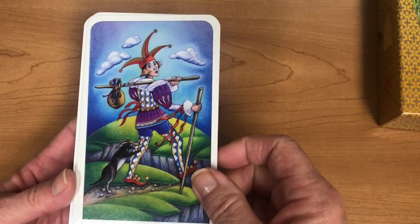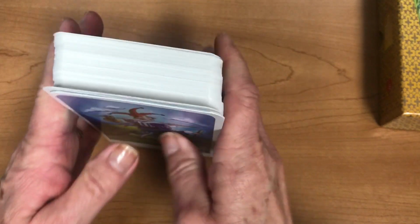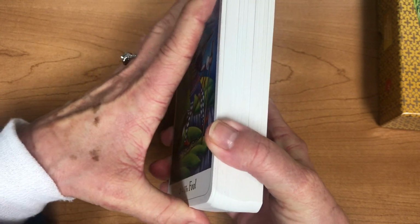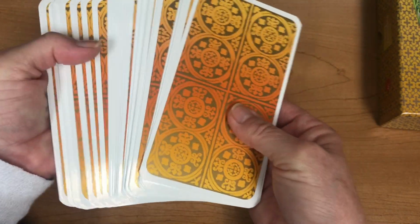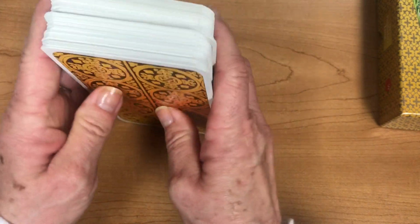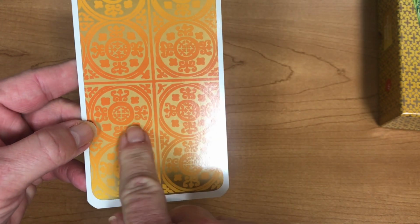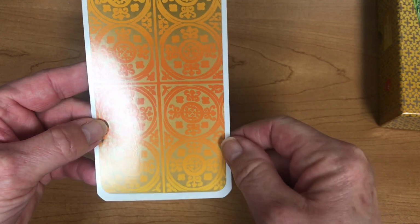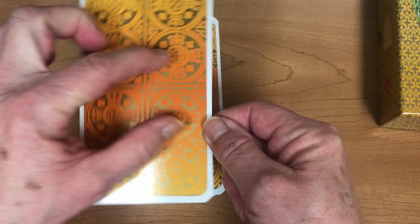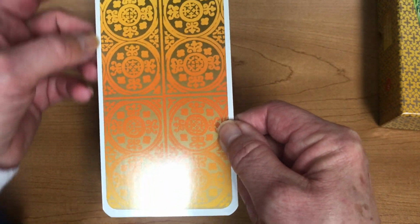Okay, so just in general, it's a rather nice deck. It's rather large for me with my smaller hands. You could, I'm sure, do a side shuffle or an overhand shuffle. I like the backs of the cards. They have this gilded look to them, and the gold gives it a real richness. It's kind of a goldy orange, more orange in the middle bar here. Very pretty. They've got a small white border.